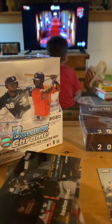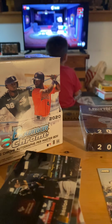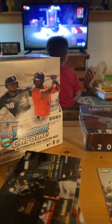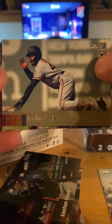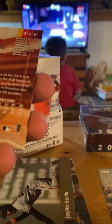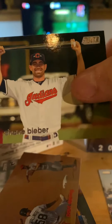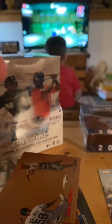And then Chris Sale peacing out. Oh, here we go. Next action, Jalen. We should see him next year in the bigs, hopefully in a full-time role or something close to that. Kid's got some pop. David Dahl. Oh, cool. Got another grandfather and grandson. Not numbered or anything, but like I said, this is a super cool card. Love having it. Love finding that. I hadn't pulled that one yet. And then we got a red foil DeJong. Sweet. And then the Bieber. Not Justin, Shane. Okay.